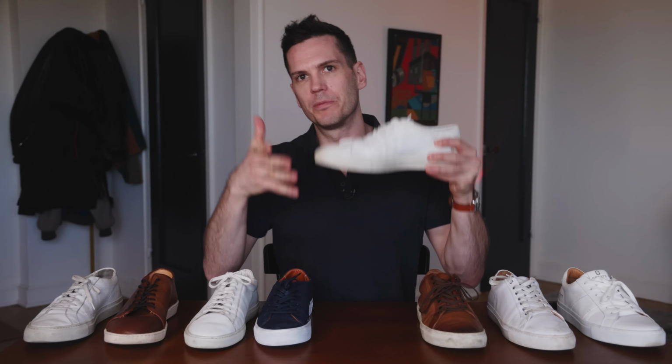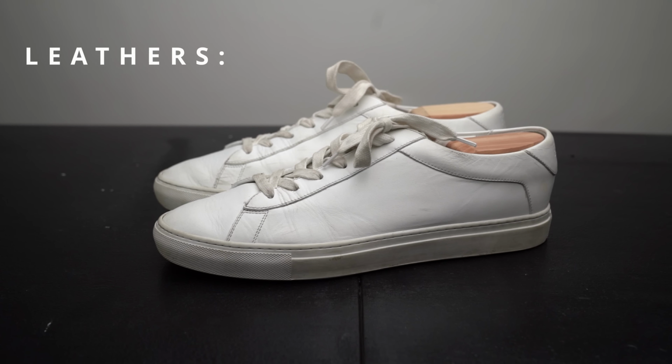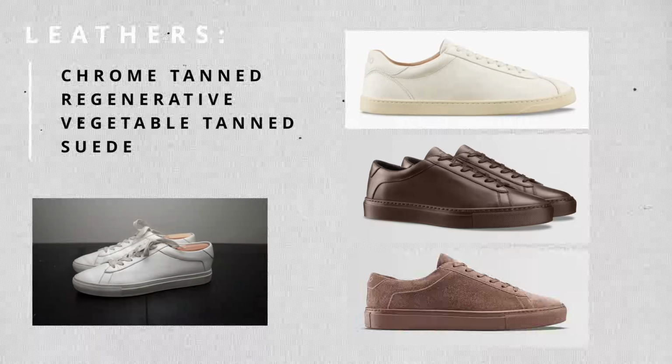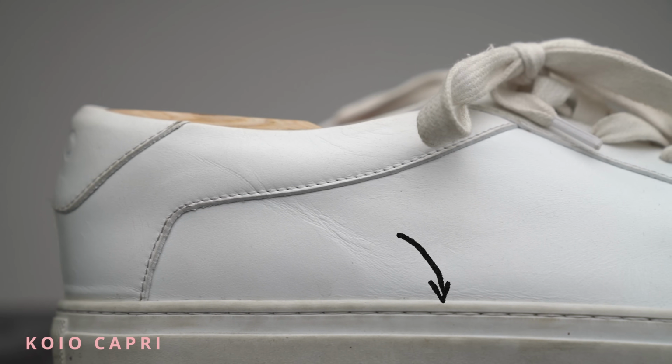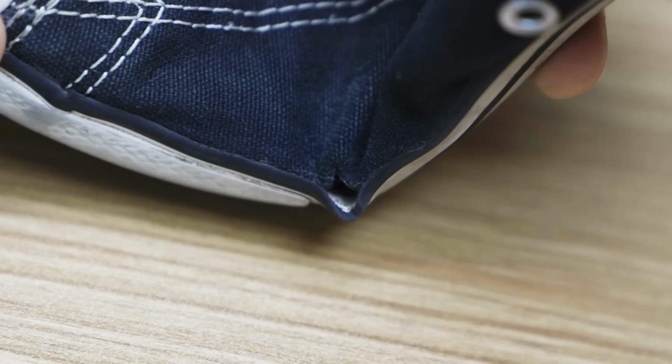Just the shoe itself, the Capri, it comes in a huge selection of colors. You have wide width options, which is very rare. You have a great selection of leathers. You can get chrome tan, you can get regenerative vegetable tan if you want, suede. The leather and everything else is from Italy, even the shoebox. They're stitched to the sole, like most of these are, to keep the sole from tearing away at the toe break, like my Chuck Taylors do every single year.